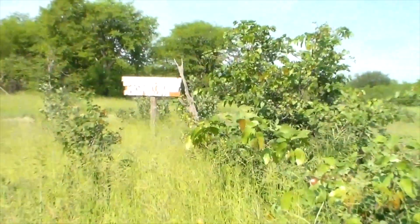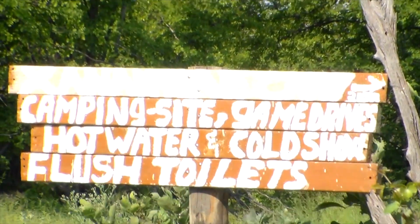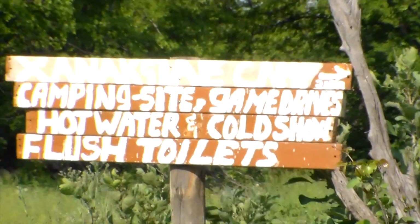For anyone coming to Tshaa Riverside Camp, that is the signboard. See where it says Tshaa Riverside Camp? Right, that's because it doesn't.